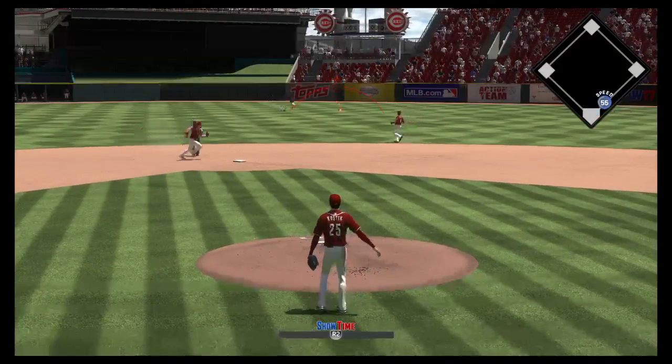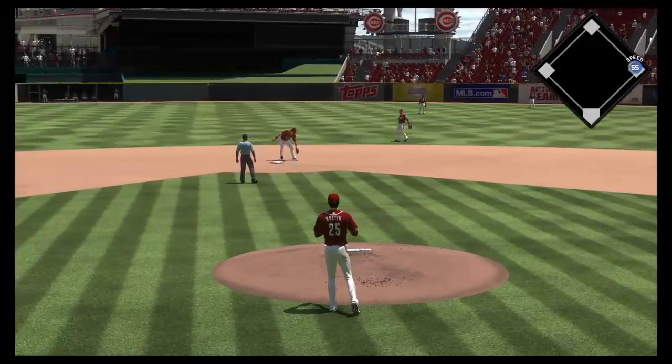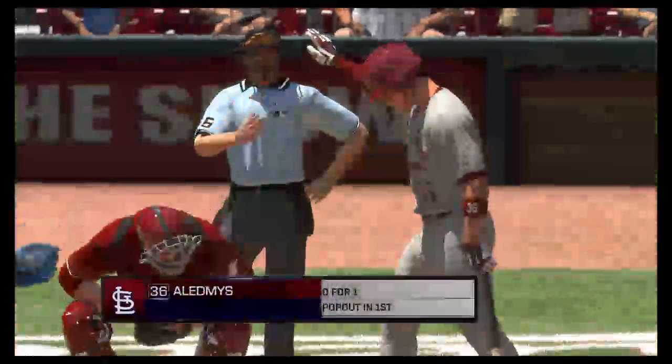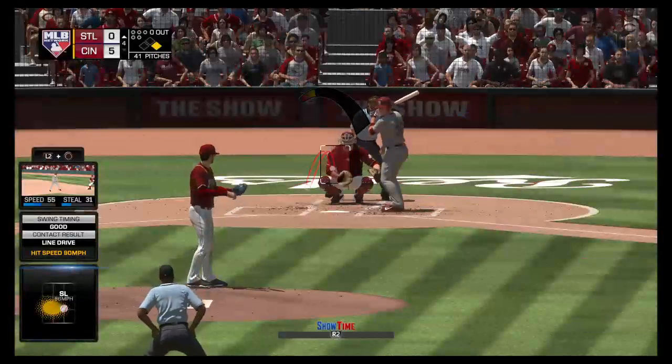Line drive to center field, and this inning starts with a solid base hit. So the 4th inning opens with a leadoff single. So a base hit for him has him aboard to start out their half of the 4th as we take a look at the league leaderboard in hits. And as you see, he's right up there among league leaders in that department.